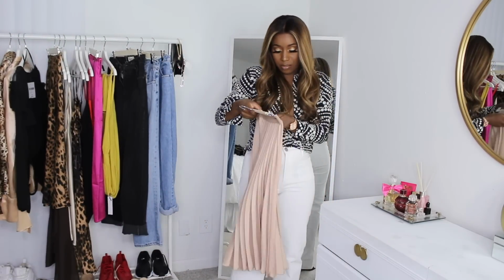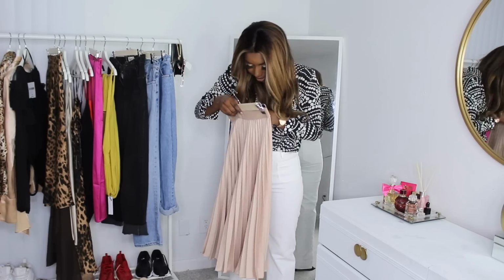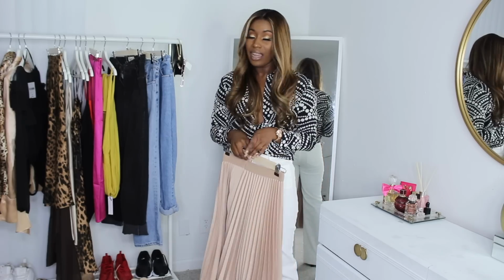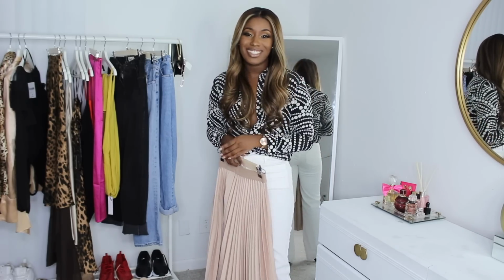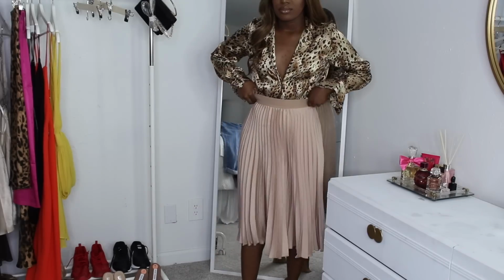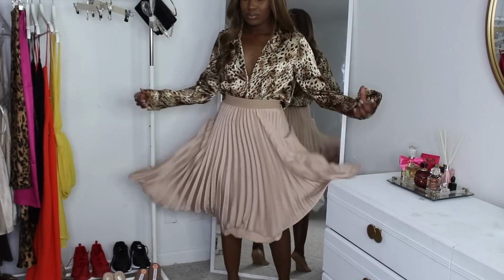I got this skirt from Goodwill. This is originally from H&M, and I think it's in size 2 or size 4. So, like, a pleated skirt. I'm really trying to get into wearing skirts. I don't wear skirts. I don't wear jean skirts. I don't wear long skirts, and I'm really trying to step my fashion game up when it comes down to styling pieces like this.